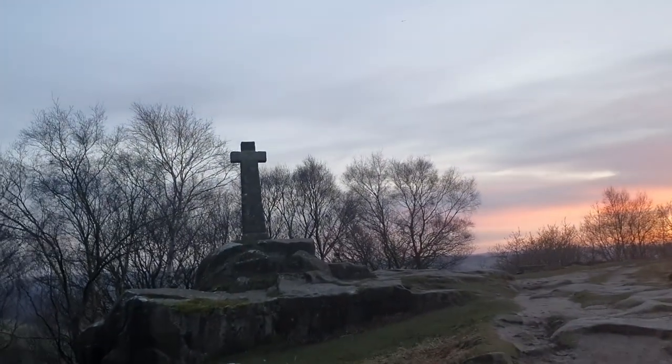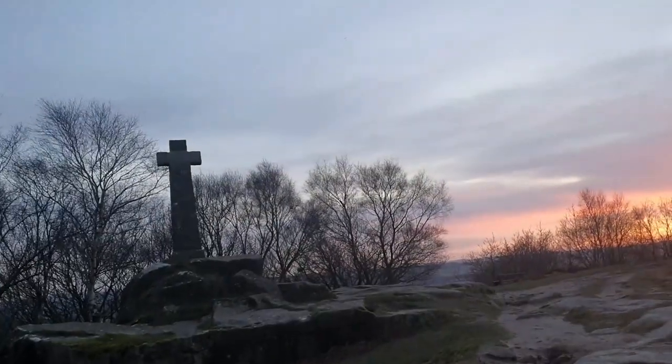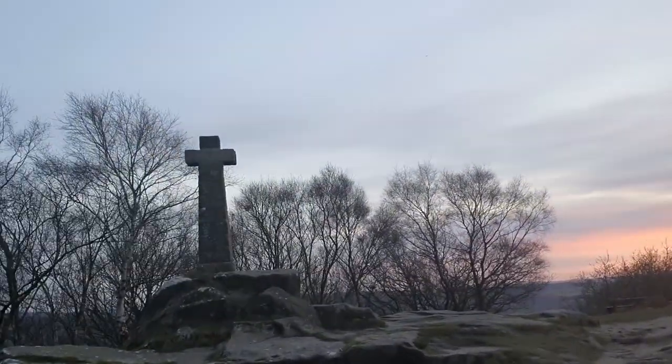So here we are, we've got Wellington's monument, and this stone cross was erected in 1866.